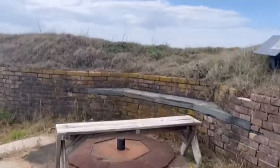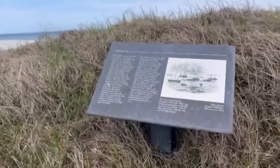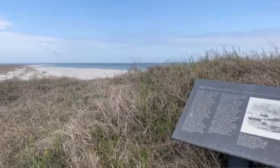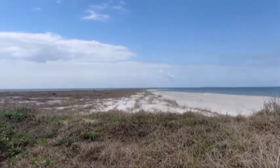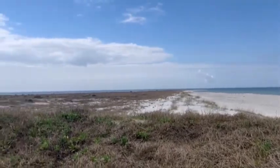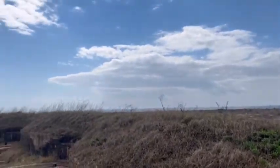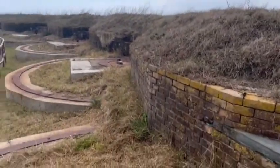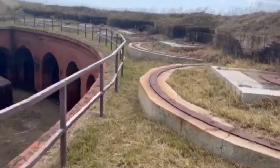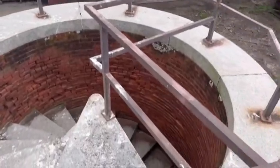Let's go see if we can take a look. It's going to be West Ship Island right over there. Best views on the island for sure. We're gonna head down the spiral staircase. All right, here we go, y'all.